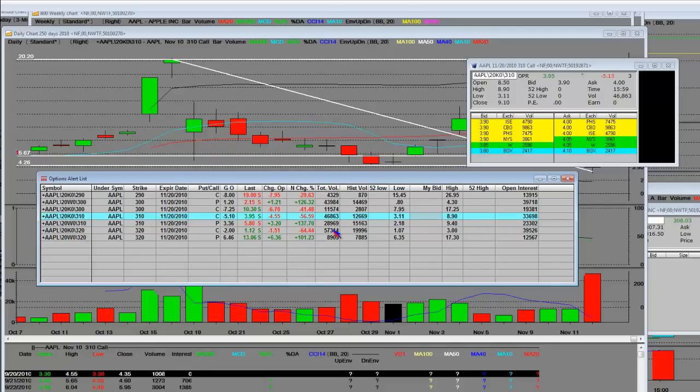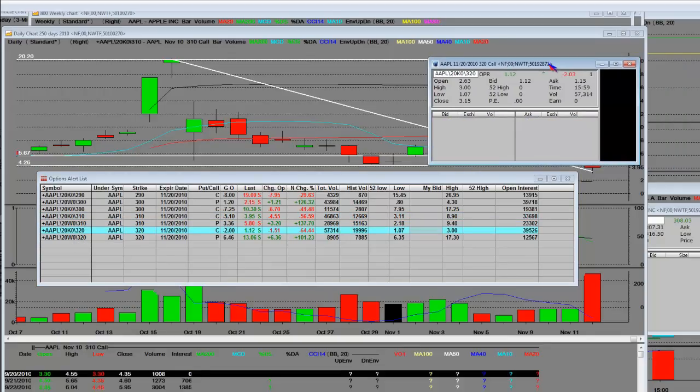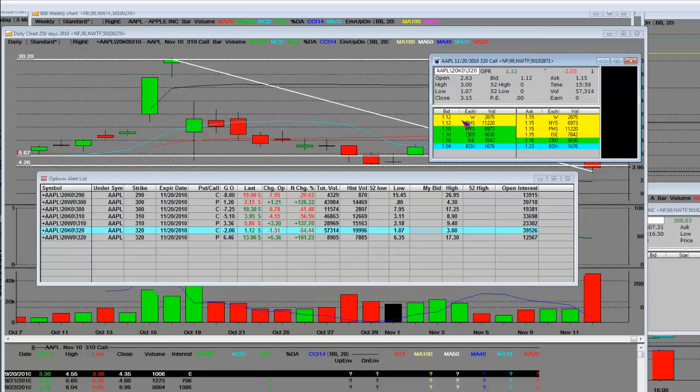There was 57,000 of the $320 calls up and out of the money. Right here, 57,000 contracts. They went clear down here to $1.07, and so that is a lot of contracts that exchanged hands there. That explains that a lot of people believe that Apple's going to go back up to 320 or higher based on the November 20 320 call.